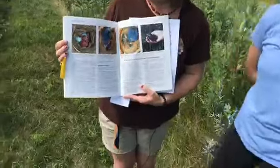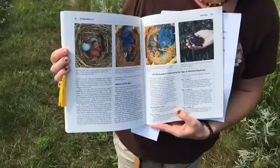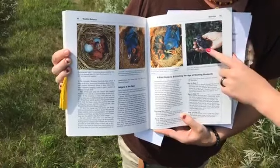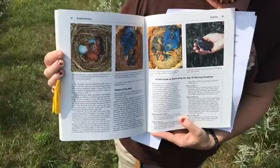Here we have some mom and babies. This book is phenomenal. This is probably the stage that those are at.